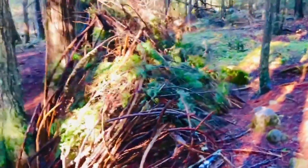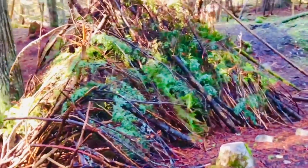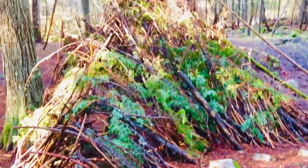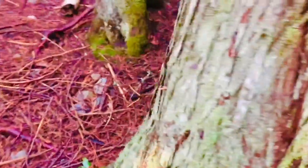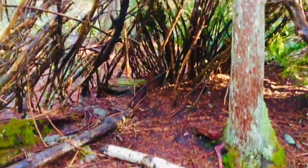Someone has built a fort in the forest out of sticks from the ground. That would have taken a lot of work. I wonder if one person built it or many. Let's look at the inside. It's called a shelter. It can protect you from the rain.